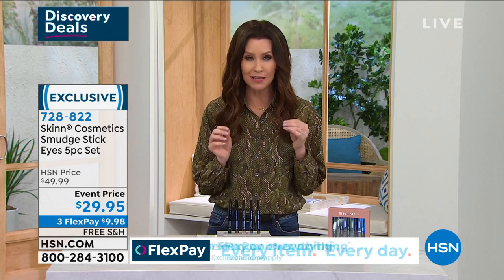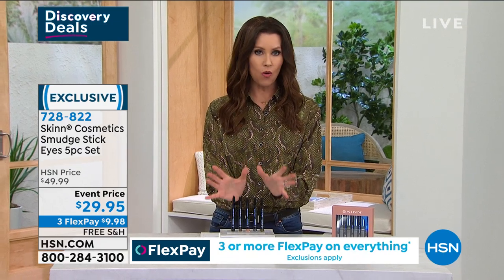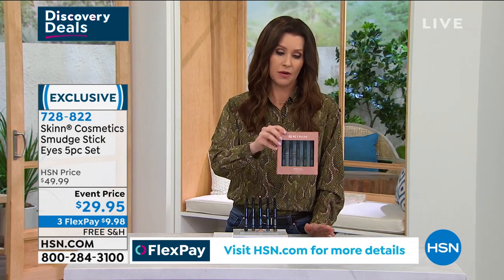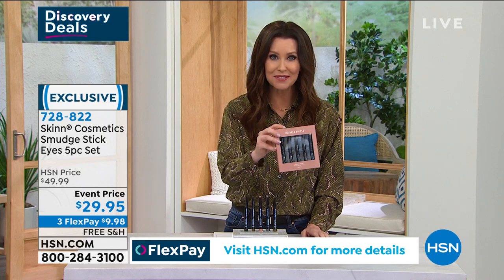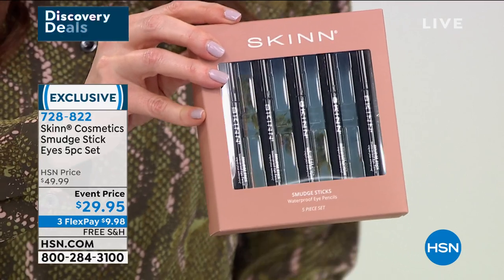Buttery soft as they go on, so no tugging on your eyes. We have only our final quantity, 728822, that's your item number. There's not a limit, but of course we don't have them on auto ship. What a beautiful gift to give somebody. What a great gift to give yourself, because you are getting all of these gorgeous colors.